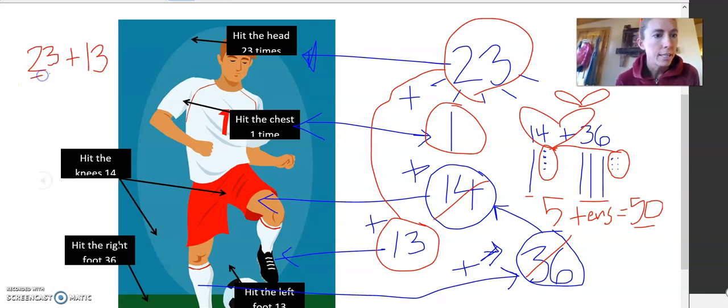I have 2 10s and 3 1s, 1 10 and 3 1s. Oh my gosh, that's when I go, oh my gosh, I'm excited. Because my 1s here, I have a 3 and a 3. 1, 2, 3, and another 1, 2, 3. That's a double, baby. 3 plus 3, that's 6. So I know 3 and 3 is 6.